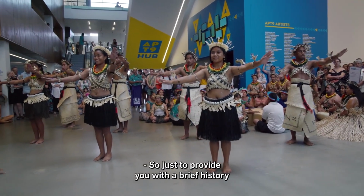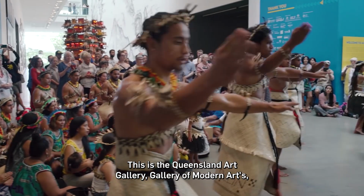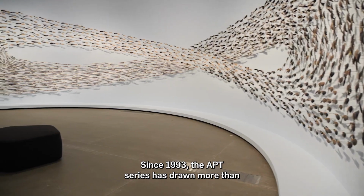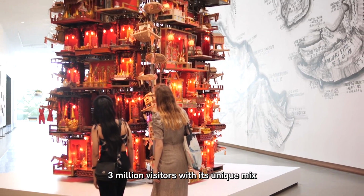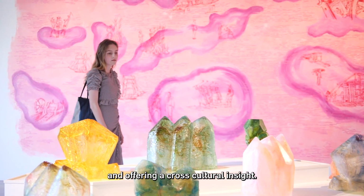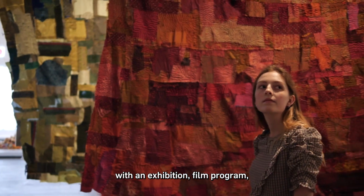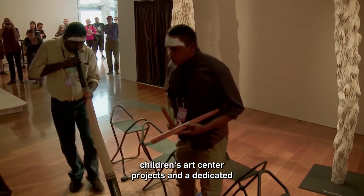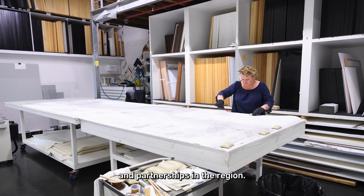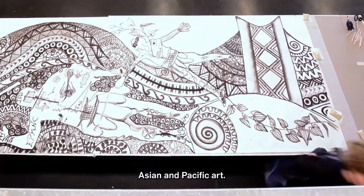So just to provide you with a brief history of the Asian Pacific Triennial of Contemporary Art, commonly known as APT, this is the Queensland Art Gallery, Gallery of Modern Art's flagship contemporary art series. Since 1993, the APT series has drawn more than 3 million visitors with its unique mix of presenting the most exciting and important contemporary art from the region and offering a cross-cultural insight. The APT takes over QAGOMA every 3 years with an exhibition, film program, children's art centre projects and a dedicated public program of talks and workshops. This enables the gallery to develop expertise and partnerships in the region. The APT has fostered the development of one of the world's most significant collections of contemporary Asian and Pacific art.